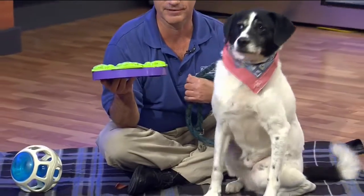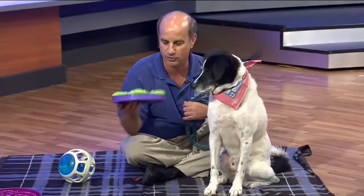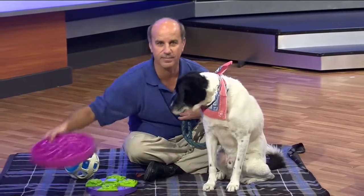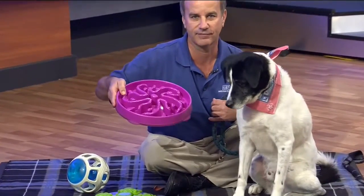It's not just the plain old giving them a treat. It kind of teaches them how to use their brain skills. This thing actually rotates also. We have another kind of a maze thing, which actually is a dual purpose type of thing. There was a lot more treats in here when we started. I think Kevin ate all of them.